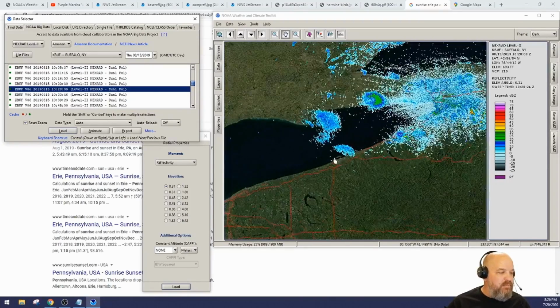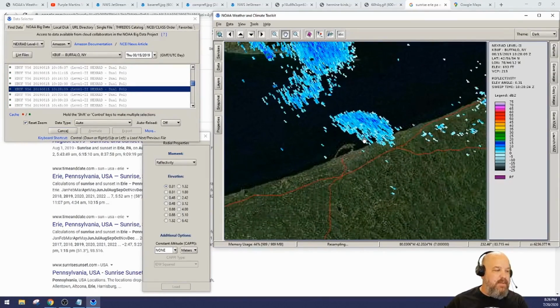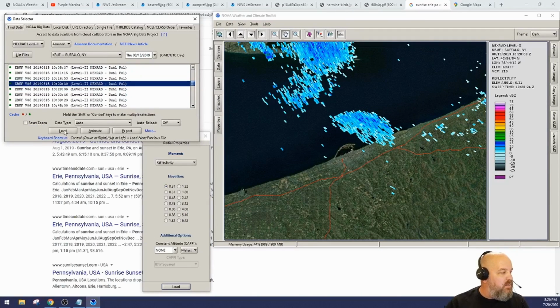And let's zoom in. So I'm using my scroll wheel. You guys can use the little magnifying glass. This is Erie. It's got that little peninsula there. That's actually where our research colonies are, out on the peninsula. Our headquarters is right at the neck of that peninsula. But if these birds are showing up already, then we need to go back in time a smidge. So I'm going to uncheck reset zoom so it doesn't kick me all the way back out again. And let's go back one scan.